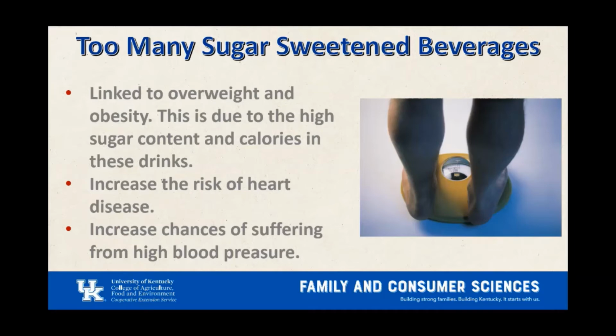We know that too many sugar-sweetened beverages have shown an increase in the risk of heart disease. The extra calories from sugar in these drinks lowers HDL, which is the good cholesterol that removes cholesterol from the arteries, and raises LDL, which is known as bad cholesterol that clogs the arteries. A high level of LDL in the blood increases the risk for heart disease.